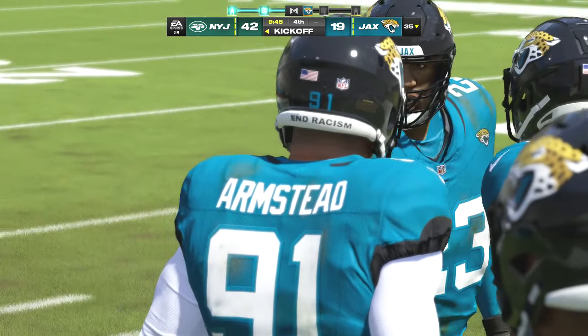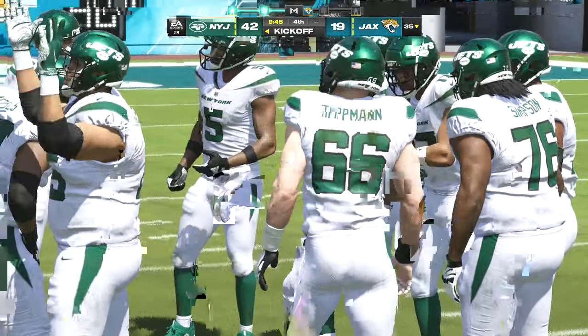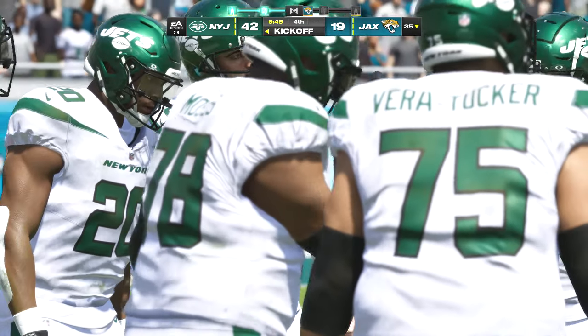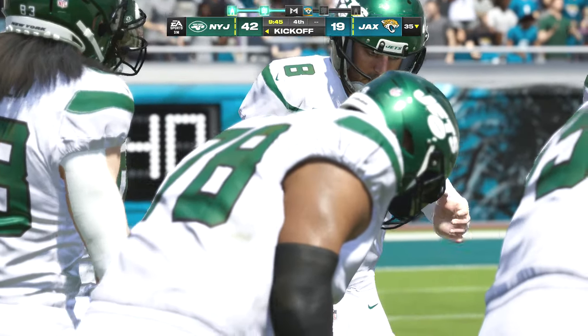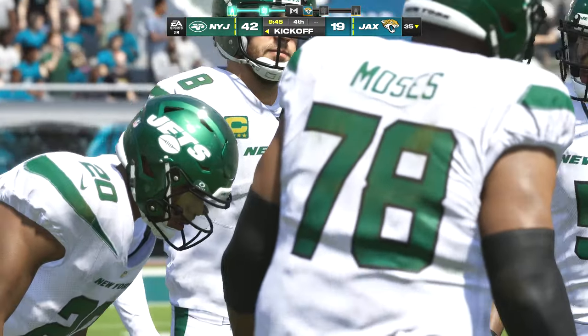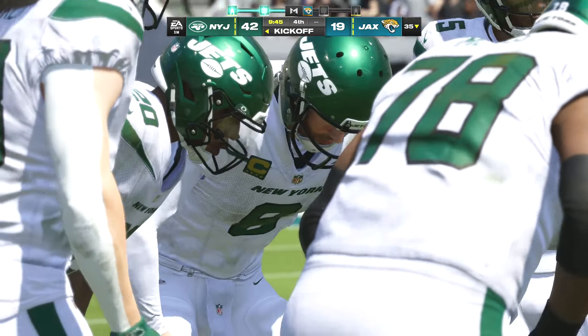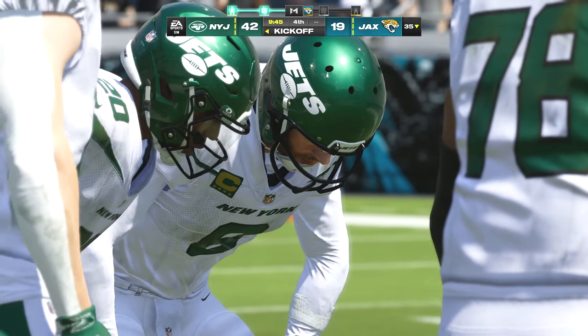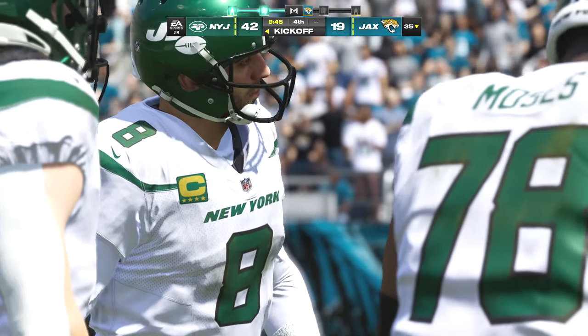Keep our boys. Man, I've seen that play a couple of times. Once again, we got to get. Let's go, fellas. Let's go, baby. Let's go.